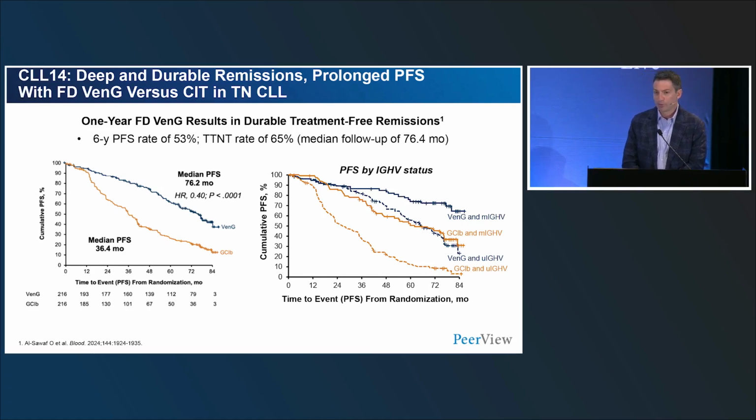And on the right, I think it's important to think about IGHV mutational status. Nicole mentioned this before, that patients with unmutated IGHV don't do as well with their initial ven-obin in terms of the durability of that first remission. You can see that's one of the second curves that drops down there, compared to patients with mutated IGHV who have these very long remissions from the 1 year of ven-obin.